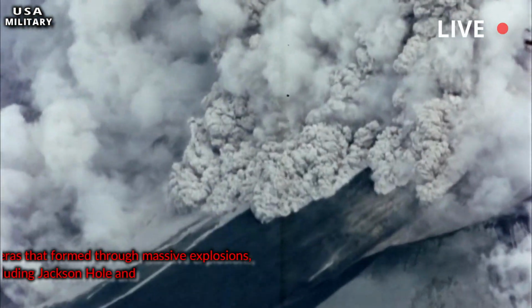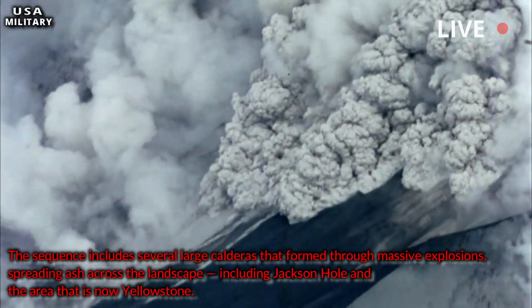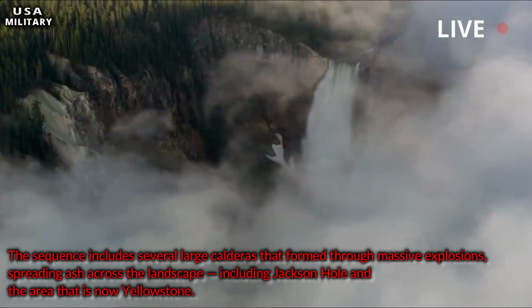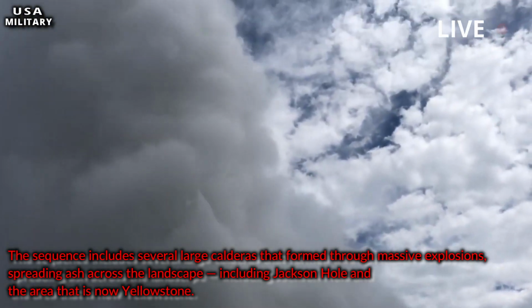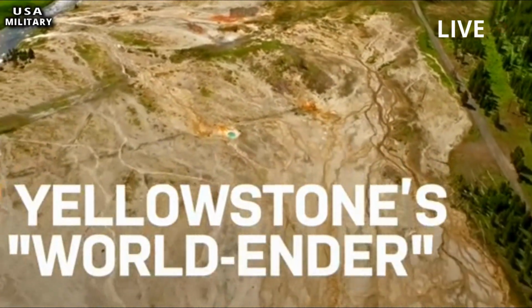The sequence includes several large calderas that formed through massive explosions, spreading ash across the landscape, including Jackson Hole in the area that is now Yellowstone. The pre-volcanic Yellowstone landscape was mostly a plateau. There was no basin as there is today.